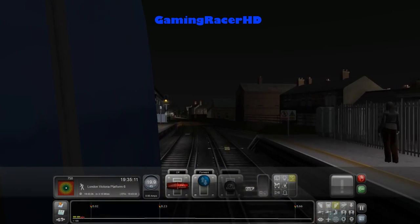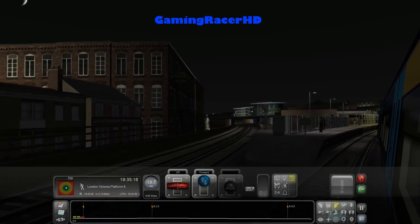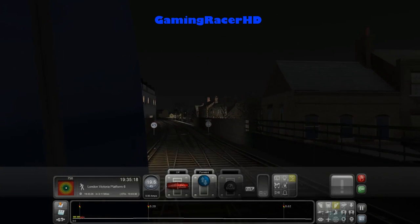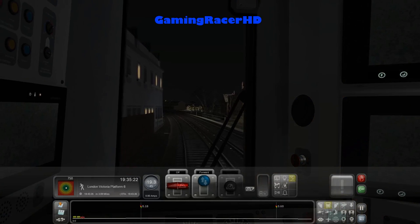We can continue anyway because there's a yellow signal. So Chatham Mainline does come from that side if you're wondering. And we'll be joining those tracks above, on the left hand side.